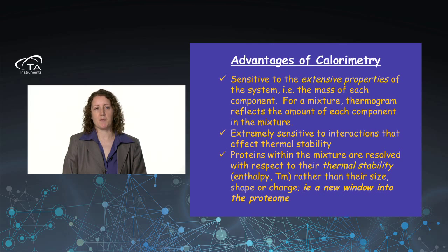So in terms of a calorimetric approach, there are a number of advantages. It is sensitive to the extensive properties of the system, in other words, the mass of each component. So for a mixture such as plasma, the thermogram will reflect the amount of each component in the mixture. It is also extremely sensitive to interactions that affect thermal stability. And then proteins within the mixture will be resolved with respect to thermal stability, so in terms of enthalpy and TM, rather than size, shape, or charge, which is monitored by these other methods I've mentioned.